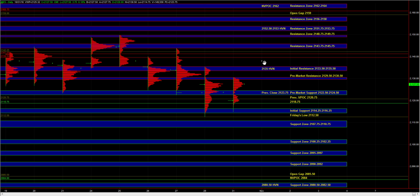Let's see how ES responds to 29.5 to 30.5, whether it's able to take it out. That would confirm the overnight bullishness and bring 33.5 to 35.5 into play. That's still an important inflection point.